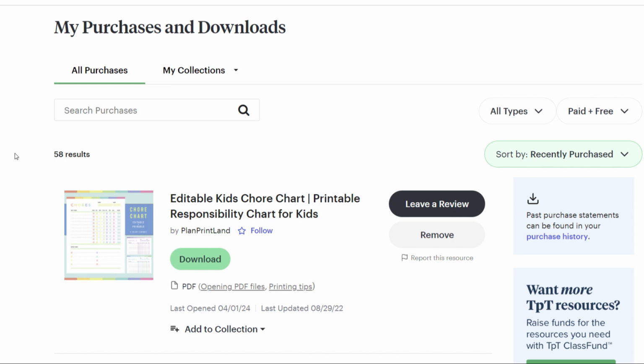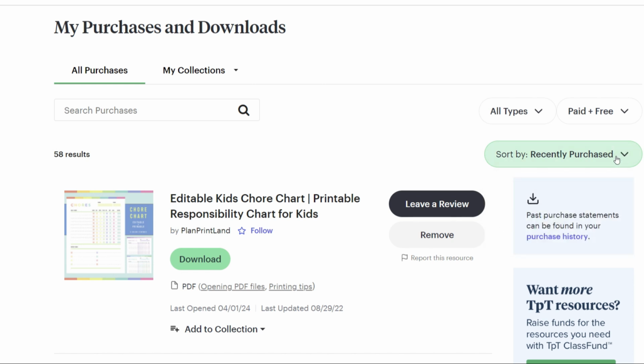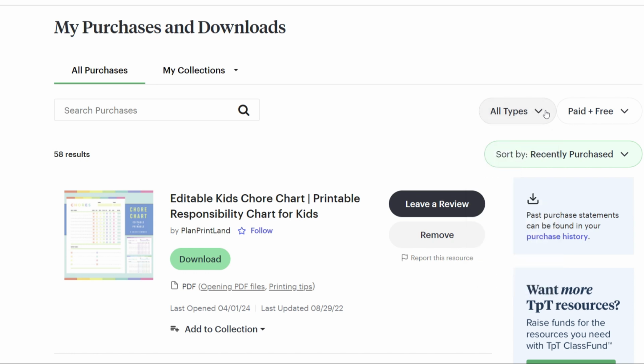All right, let's jump over here into my purchases and downloads. So these are the things that I have downloaded from Teachers Pay Teachers over the years. You can sort it by recently purchased, recently opened, recently updated, or you can do it alphabetical. Whichever one you want. You can see we have all different types that I can choose from. So if you get in here and you start getting a lot and you download a lot, it could be really helpful to get all of these things here.